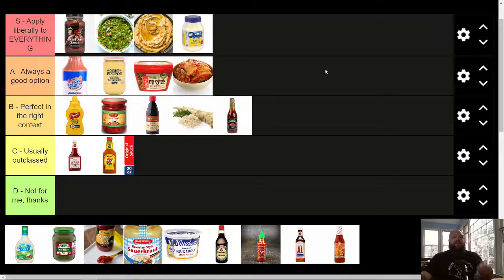I'm all about that. But the other reason that mayonnaise goes in S tier is that mayonnaise is the backbone of like 90% of the other condiments. It's in fry sauce, it's in honey mustard, it's in ranch dressing, it's in Chick-fil-A sauce and Cookout sauce and all the fast food ones. It's the backbone of everything. So even if you don't think you like mayonnaise, there's probably something you enjoy that has mayonnaise in it. And for that reason, I'm going to put it up at the S tier.